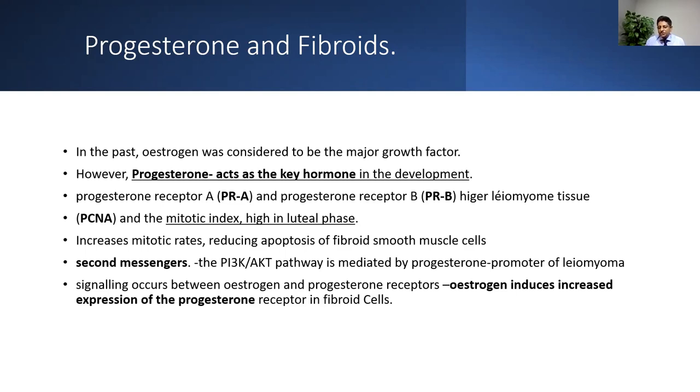Signaling occurs between estrogen and progesterone receptors. Estrogen induces increased expression of the progesterone receptor in the fibroid cell. That's how the estrogen comes into action. Estrogen, yes, in high doses can increase the growth rate through a progesterone modulated pathway, not directly. That's the whole point. In postgraduate exams, sometimes I've seen these as MCQs.